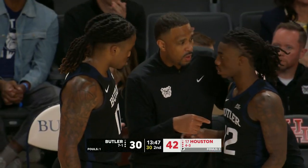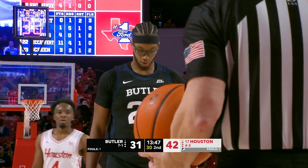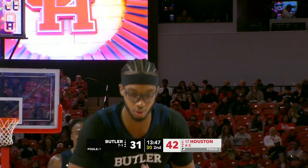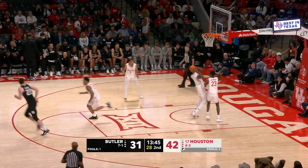Screen, who started the first 2 games for Butler this year, has been coming off the bench since. And the 7'1" Screen, who left Bucknell 9th in their history of block shots in 3 years. And now his second year at Butler. Goes 1 for 2.